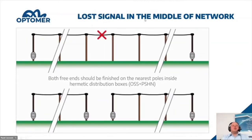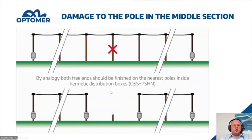Okay, so, lost signal in the middle of the network. Both free ends should be finished on the nearest poles inside a hermetic distribution box. That's what you have to provide, and make connections and provide the signals from one and the other points. The same situation applies with damage to the pole in the middle section. Both ends should also be finished on the nearest poles inside hermetic distribution boxes. So you just start your network or end your network at other points.